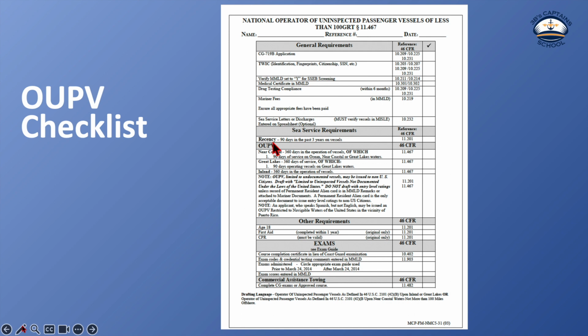Recency. So now we're going to get the days at sea requirements. The first one is 90 of your days that you're counting on sea service has to have happened within the last 3 years. So this is to make sure you're recent on your underway time. So we need a total, if you look here, of 360 days, 90 of which happened in the last 3 years.